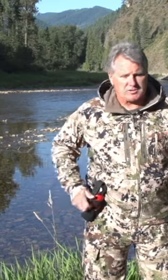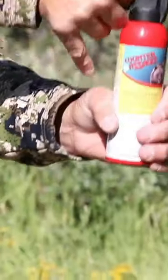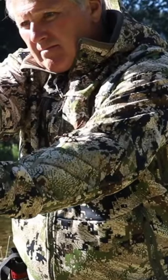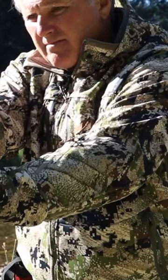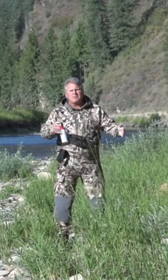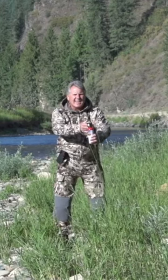If a threat is imminent, pull your bear spray out of the holster. Place your thumb in front of the safety wedge curl and pull directly back towards you. The trigger is now accessible and ready to be pressed. It's a good idea to yell, like, stop, go away, get out of here.